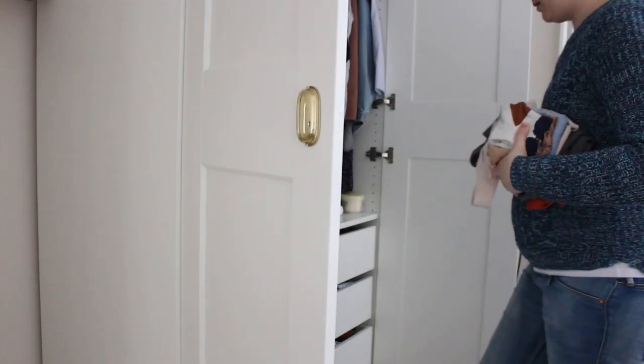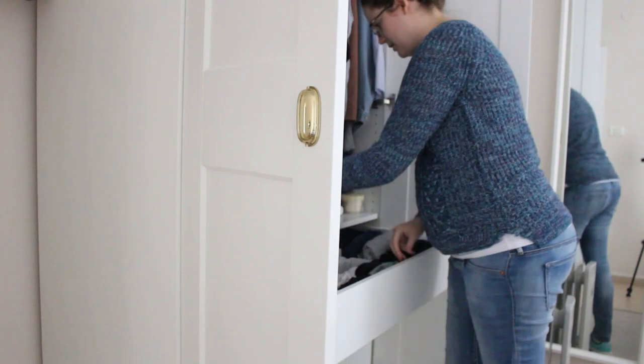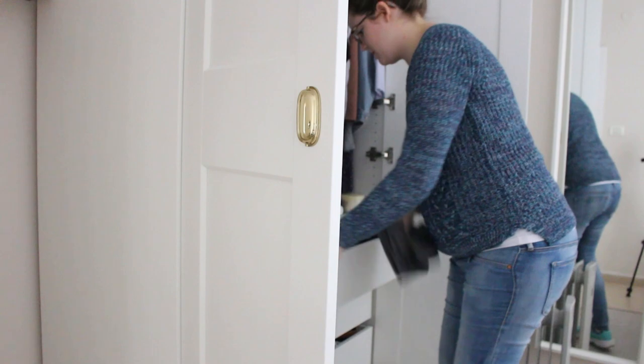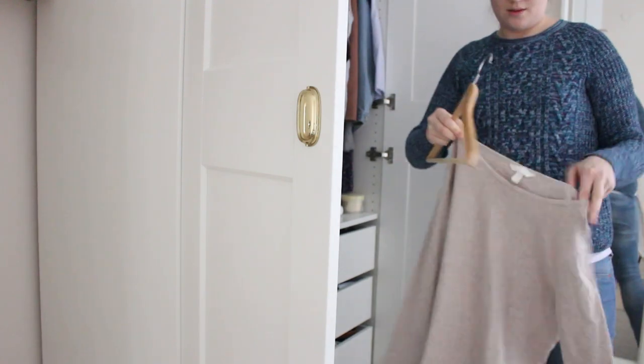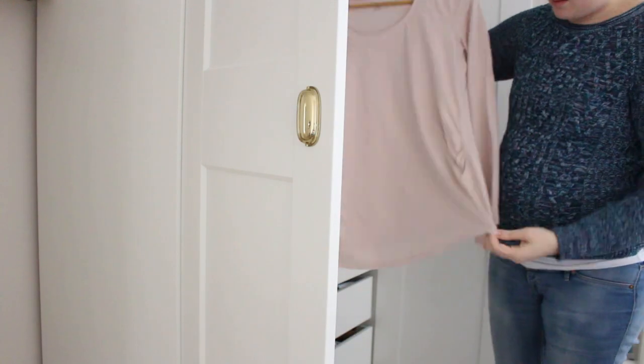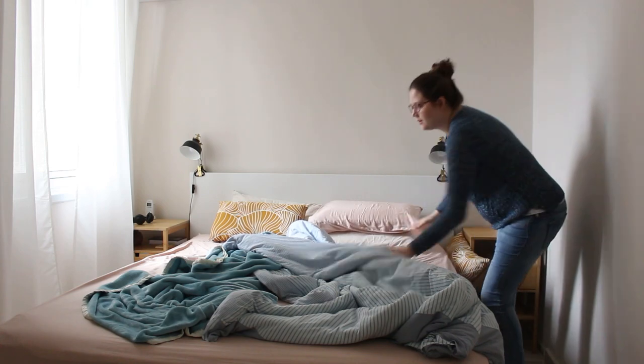Okay, so this is our bedroom. Most of our clothing are in this wardrobe. It's not big, but we are trying to have less things and be more thoughtful about what we keep. So it fits all of our clothes. We have some off-season clothes under the bed, which you will see in a minute. And I do like to hang most of my clothes so I can see everything I have. And now I'm going to make the bed.